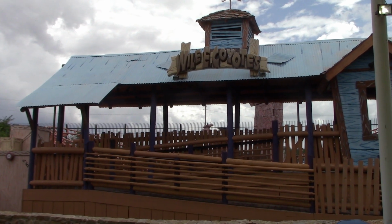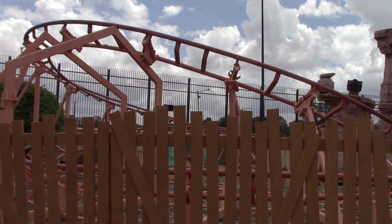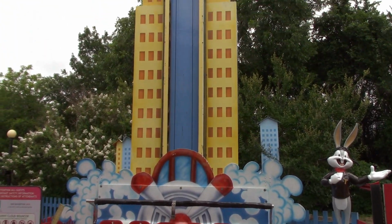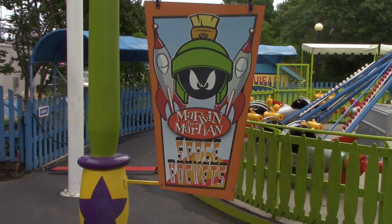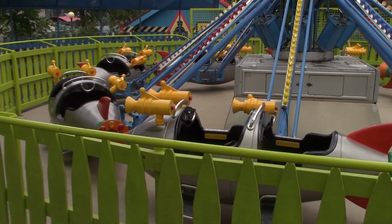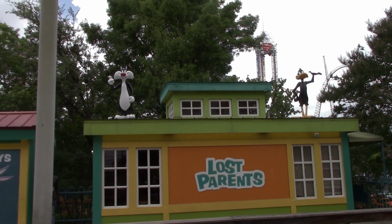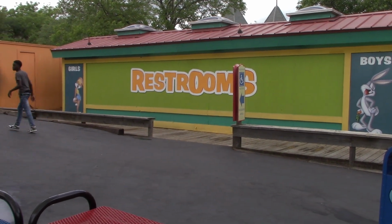Got Wile E. Coyote's. This is a kid-sized roller coaster. You got Bugs Bunny Cloud Bouncer. This is a mini drop tower. You got Marvin the Martian Space Rockets. Marvin the Martian was one of my favorite Looney Tunes characters when I was a kid. Lost Parents Building. Got Sylvester and Daffy Duck up above. Restroom locations right here in this area.